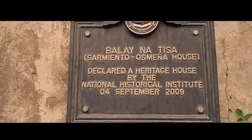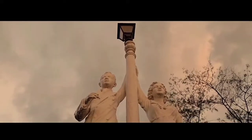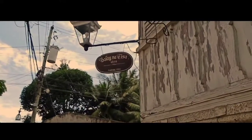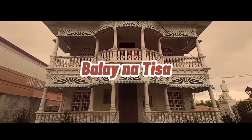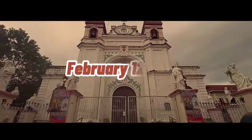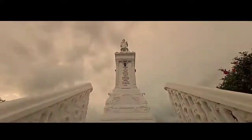Next is Balay Negrense. The heritage street in Silay is lined with well-preserved colonial houses, and there is one ancestral house that took us by surprise. On a corner of Santa Catalina Street, a few blocks away from the bustling National Highway, stands the Sarmiento Osmeña House, more properly called Balay Negrense. As referred to by the local townsfolk, it is a Spanish colonial house built on February 12, 1859, owned by Don Roman Sarmiento. Balay Negrense revealed its different layers and opened itself to us.